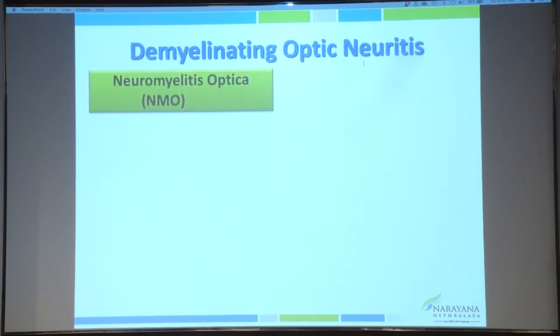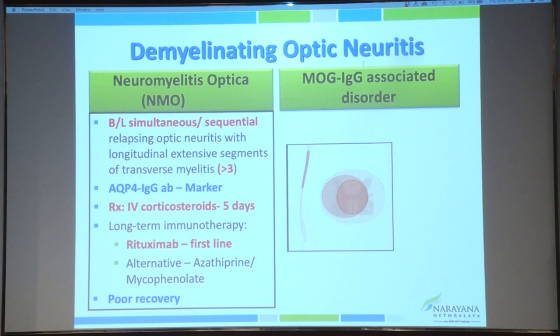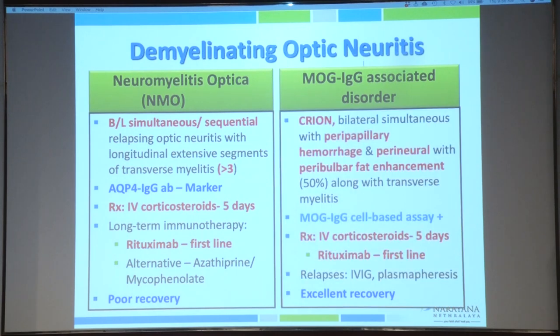As mentioned, the other types of demyelinating disorders, which are now more commonly seen, are NMO and the MOG IgG associated disorder. As you can see, neuromyelitis optica is a bilateral, simultaneous and sequential condition where there is aquaporin IgG antibody as a main marker, needs IV corticosteroids and rituximab, has poor recovery. On the other hand, MOG IgG, which is more common in children than in adults, is what we initially thought as CRION, has MOG IgG cell-based assay positive and needs treatment with IV corticosteroids, having excellent recovery.